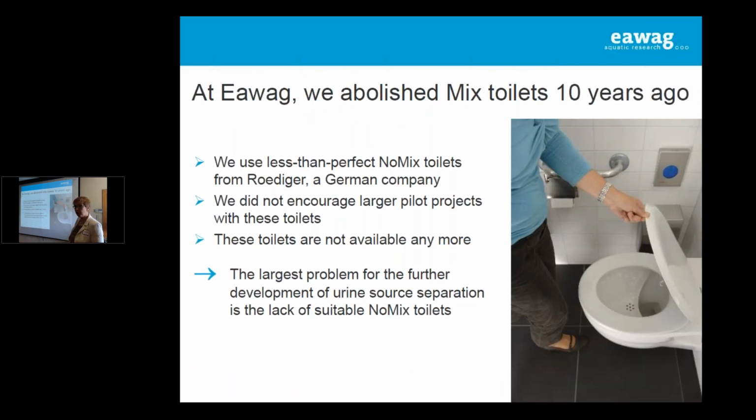Well, as you see, at Eawag we abolished the mixed toilets 10 years ago. We only have a few of those old-fashioned mixed toilets in our lab buildings. We also had dual toilets, and Roediger produced them for some time. But we realized they were not good enough for pilot projects. People would not accept them, and as a consequence, Roediger also stopped producing them. We have them all over our institution. Those who have visited us have used them. They function. People are not very happy about them, but they are still not killing me for forcing them to use them. But as I said before, this is really the main problem for getting on. If we could get those toilets, I am pretty sure that we would have a rollout of urine separation in Europe within very few years.